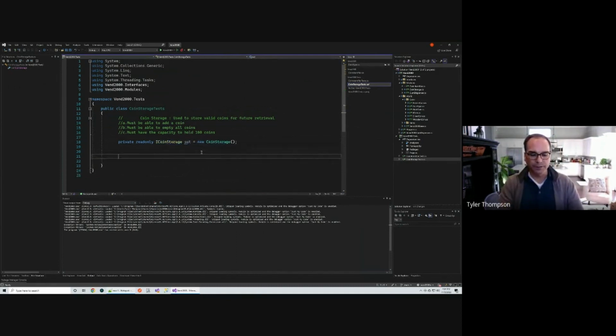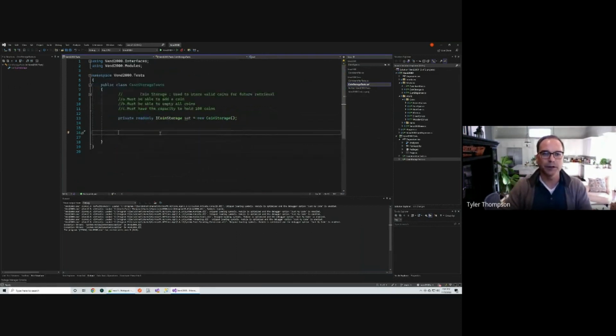All right, I'm just going to do Control-R-G to clean that up there. And that could have been Control-K-F, I think, for format. I have it mapped differently.